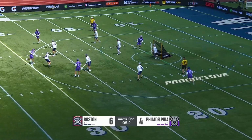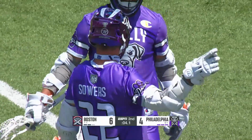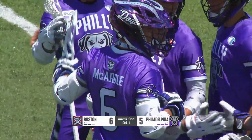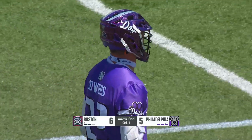Final few seconds. Here's Sowers from long distance. That's a one. Michael Sowers with a three-point first half. Philly area native. He's got a big cheering section that came to Villanova today, and it makes it 6-5.